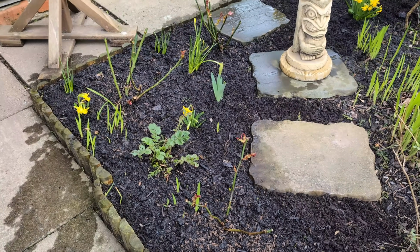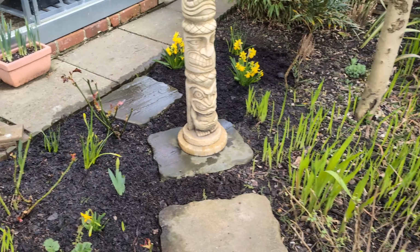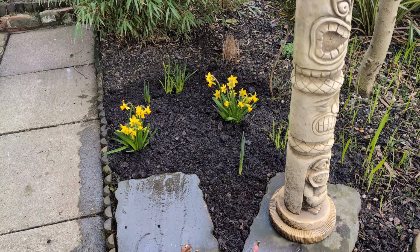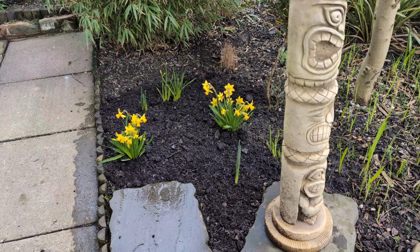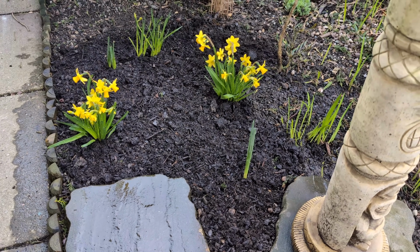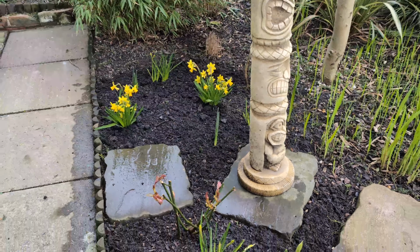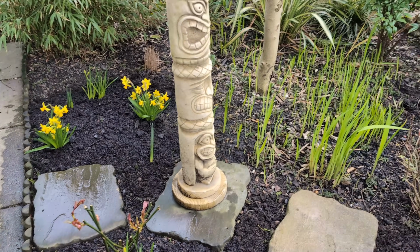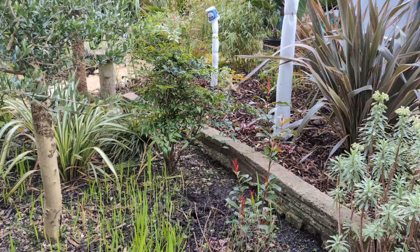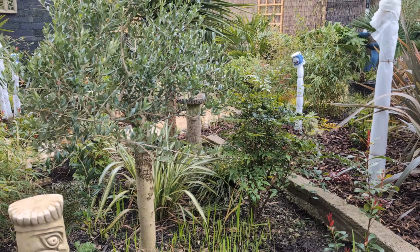So I've just finished now giving this bed a little bit of a makeover for the spring. And around this side, if you remember, I did have a lovely salvia planted there in the middle. And there's a little story that goes behind that. I took it up because I thought it was dead. It was a purple and bloom, and then I realised that it was a perennial. So I fished it out of the bin and planted it back in the garden, and with a bit of luck it'll grow wonderful this year. It was one of my favourite plants in the garden last year, and I nearly threw it away.